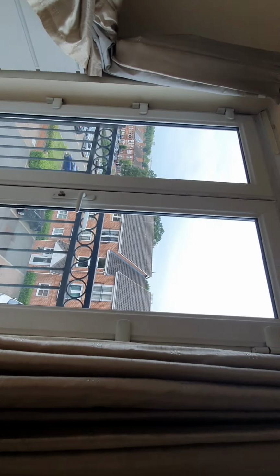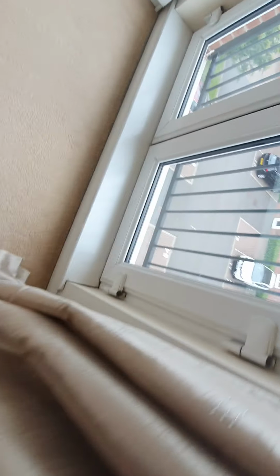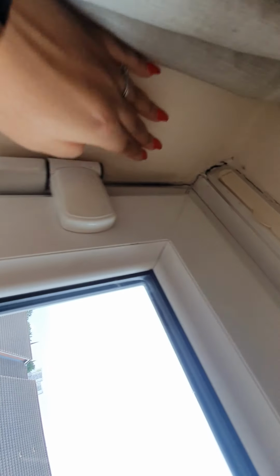Window frames are clean with no dust or damage. Panels are also clean. You do have a couple of cobwebs at the top. And obviously you can see the paint has started to crack. But there's no cause for concern at all.